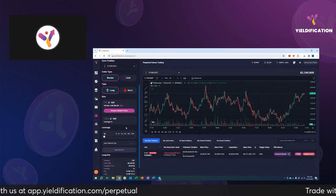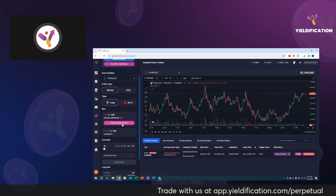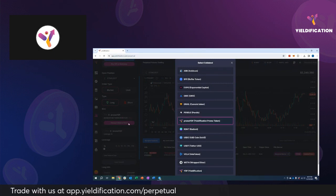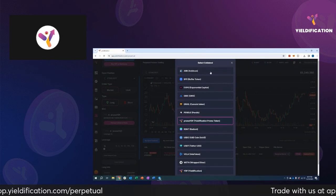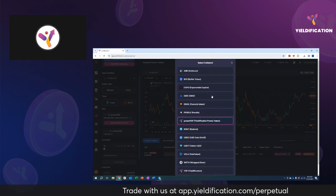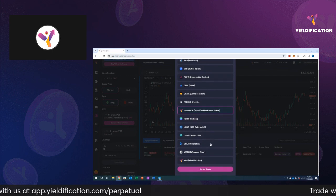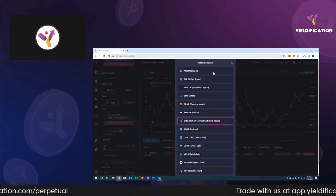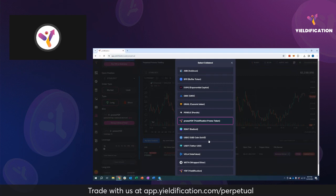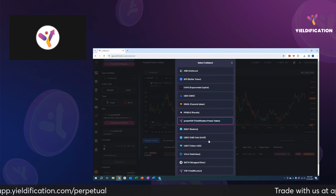One of the big things that I glazed right over intentionally, but I want to pause now and really call out, is this change collateral token. So I've been using promo YDF for my demo, but you can use all kinds of different currencies here. So we've got all types of things that you can use to open a position with. This is a list that we're going to continue to expand, but it's really an offering that we're not aware of anyone else in the market giving. So you can open positions with whatever currency you want.